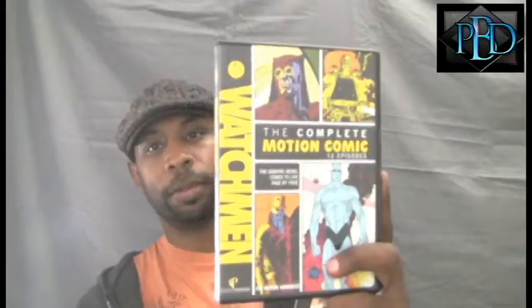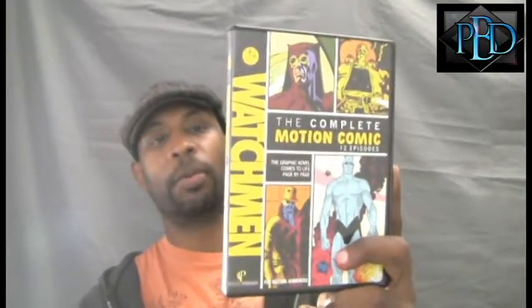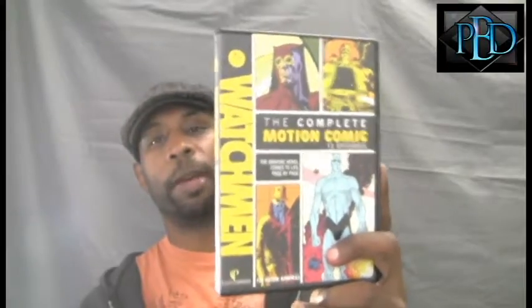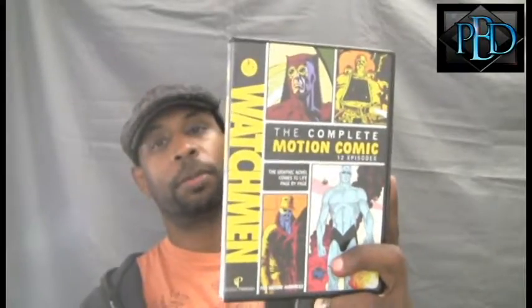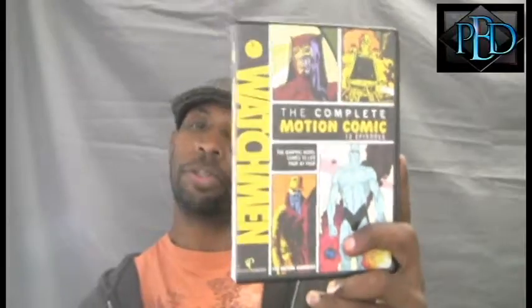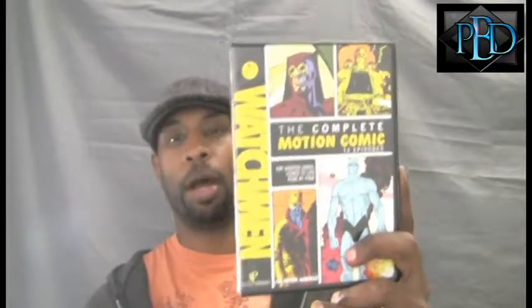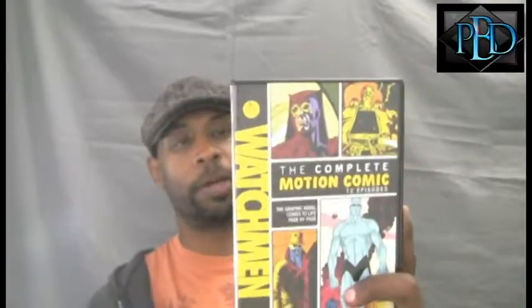This is one of the things you get in there. You get 2 items in here. You get the complete graphic novel. Now, this was actually released in a 12-part miniseries. And this is every episode, every issue. Let me rephrase that. Every episode is an issue of Watchmen. So episode 1 is issue 1, and on and on. And it's perfect. I mean, perfect. So you get that. Normally you bought this separately. So this was like, you know, $10, $15.